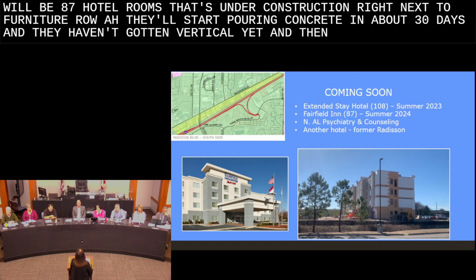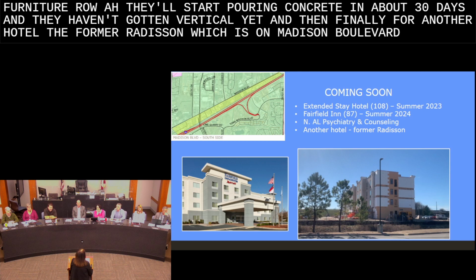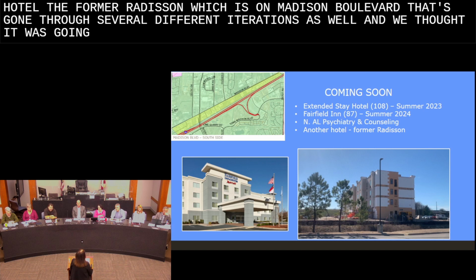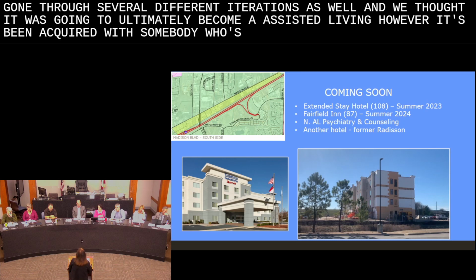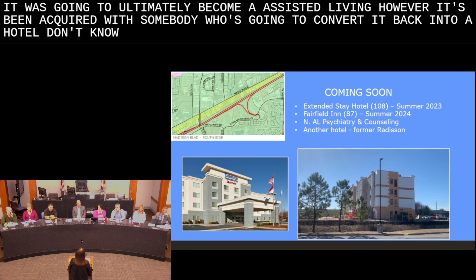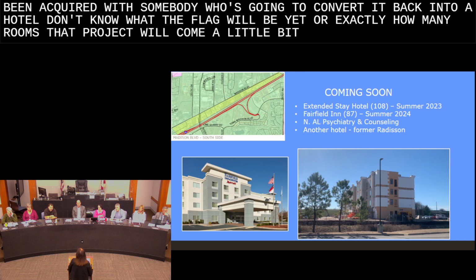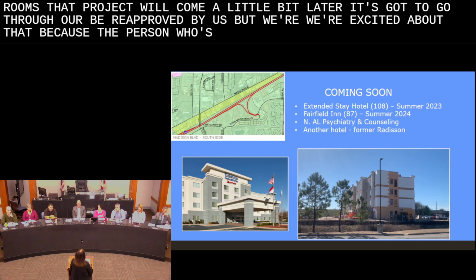And then finally, for another hotel, the former Radisson on Madison Boulevard has gone through several different iterations as well. We thought it was going to ultimately become an assisted living. However, it's been acquired by somebody who's going to convert it back into a hotel. Don't know what the flag will be yet or exactly how many rooms. That project will come a little bit later. It's got to be reapproved by us. But we're excited about that because the person doing that hotel does other hotels and knows what they're doing.